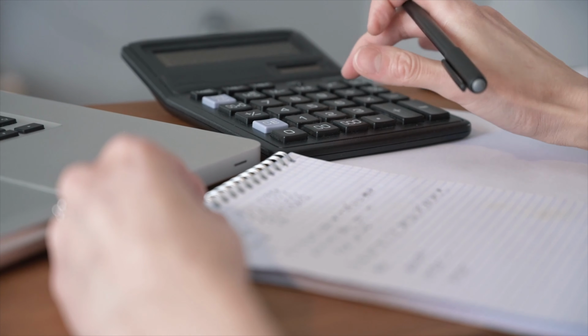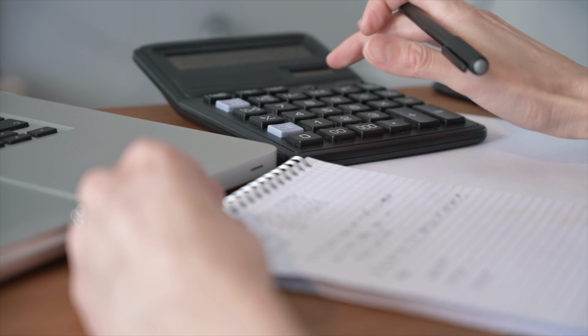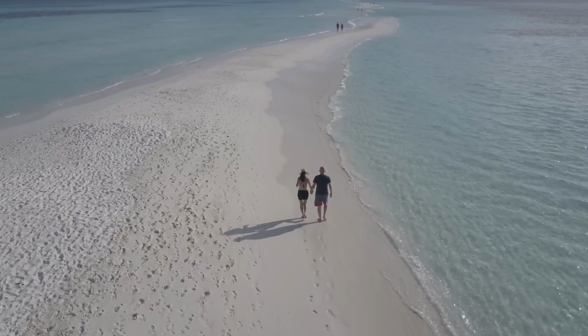So earlier when I mentioned taking a stock take of all your debt, you might be saving up towards paying off your debt or some of it, or you might just have an upcoming holiday that you want to save up for.